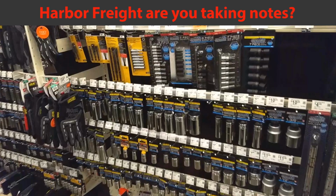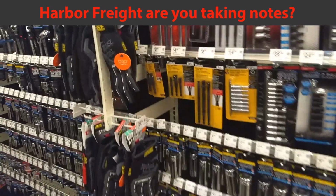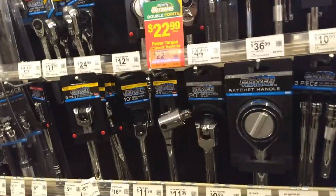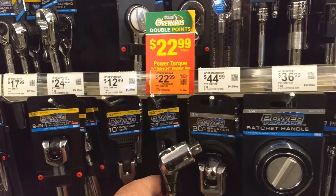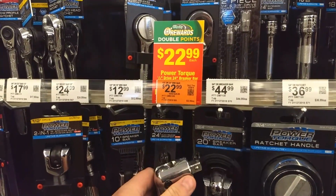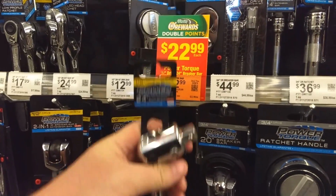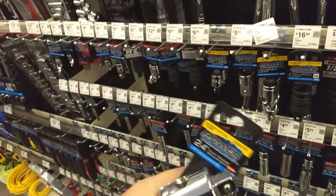Yeah, Harbor Freight, you taking note? Look, individual sockets. Who'da thunk? The mechanics gloves, I like those, actually. I was looking at their breaker bar, because there's been a lot of discussion lately on breaker bars, and they got this one on sale for $22.99. It's 24-inch. It's interesting.